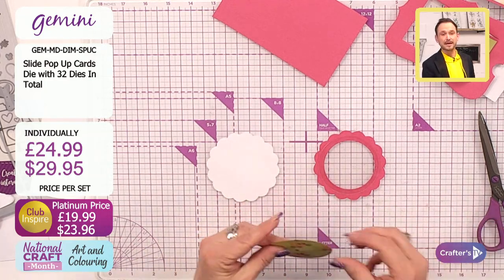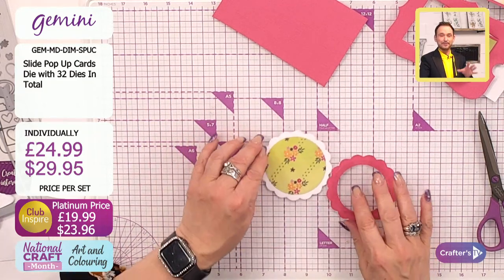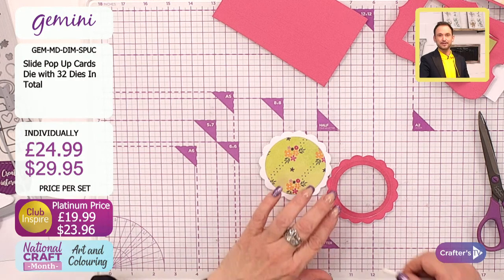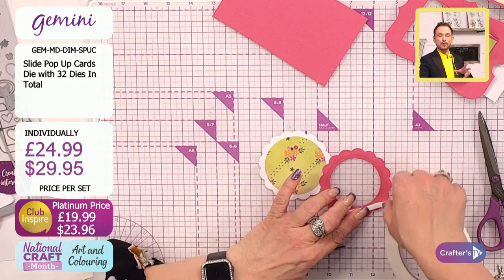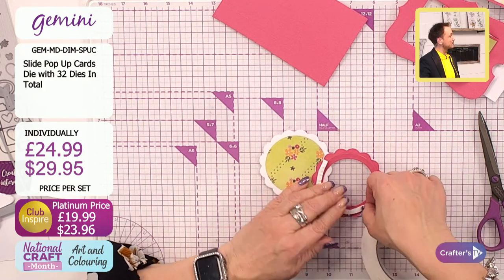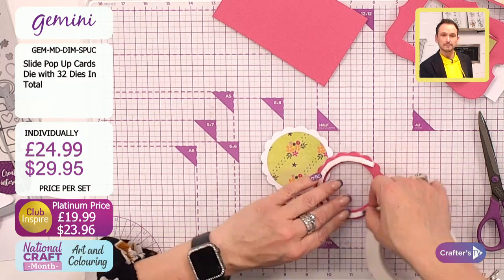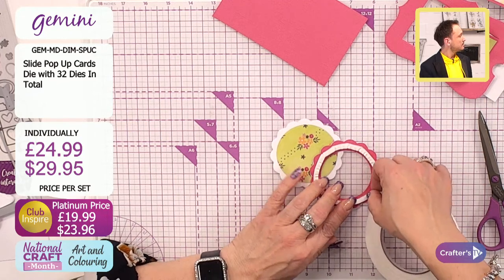Or it could be that a baby boy's just been born, so you could do a picture of the little baby with the details, you know, the time, the day, et cetera, and maybe congratulations, or pink for the girl, of course. If you don't know the sex of a baby, I always say either ivory or yellows are a really good choice. Or a lemon or a mint green. Yeah, you could do those as well.